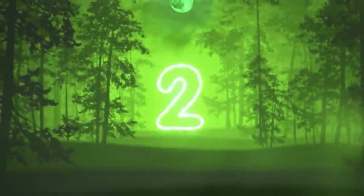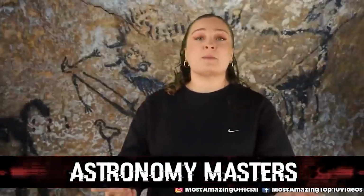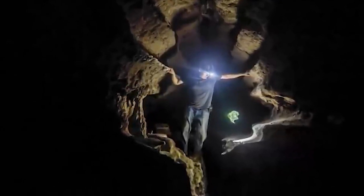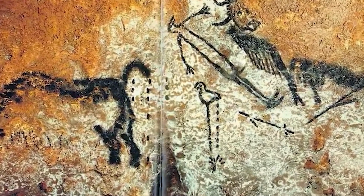In our number 2 spot today we have Astronomy Masters. This is a point that doesn't discuss just one cave painting in particular, but it's something that has been seen throughout many that have been discovered, and even in some of the oldest ever found. What I'm talking about is the early humans and their complex understanding of astronomy.